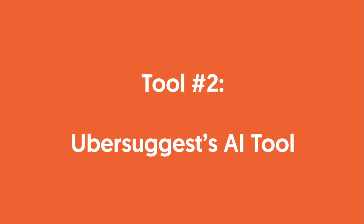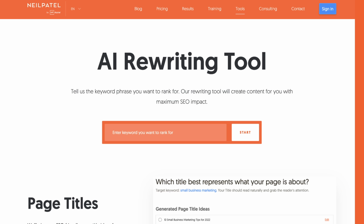Tool number 2, Ubersuggest AI Writer. Check out Ubersuggest AI Writer tool to either write new content or optimize an existing page. Here's the thing that most people don't realize. Do you want to know why Wikipedia ranks so well? It's because their content is continually fresh.